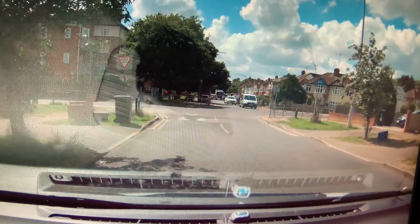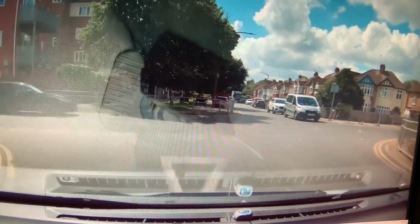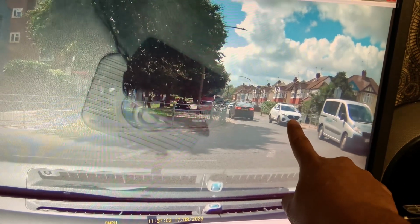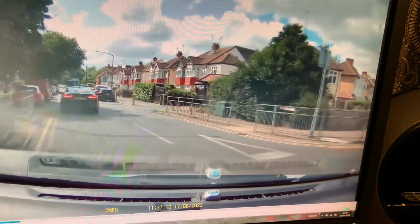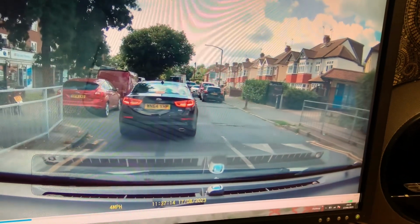Okay, now we got to this crossroad. It tells us to give way on the floor. There were no cars coming from your left or your right, and this vehicle wasn't signaling left or right, so they're going straight. They're not signaling either, they're going straight. And you just kept on waiting, and then I eventually had to tell you, let's get going, because there's nothing coming from your left or right, and the vehicles ahead are not turning either.